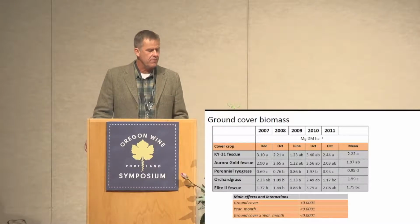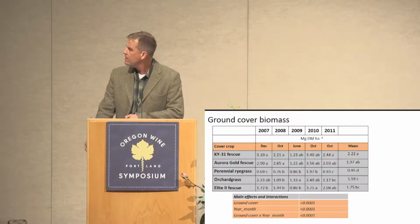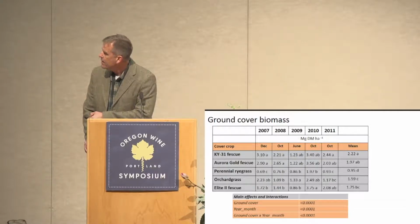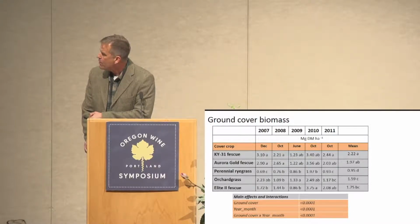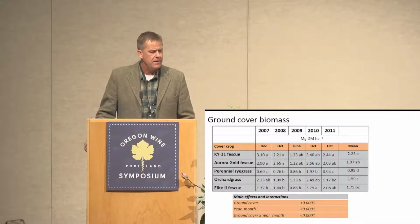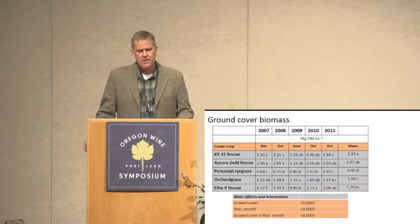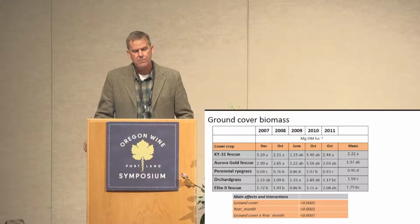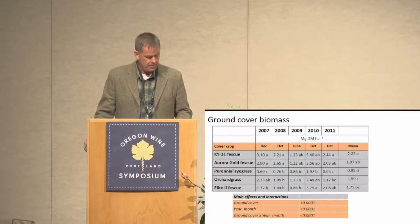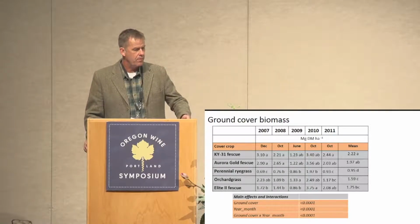So just looking at ground cover, if you look at this, there's a pointer. Okay, so the Kentucky 31 fescue was significantly more than most of the others. Elite 2 came in somewhat behind, and the Aurora Gold, the Roundup tolerant fescue, was also significantly different than the others. But the take home of this is a grower, you might say, okay, that one's producing more grass. It probably competed more. Well, you would be mostly right.